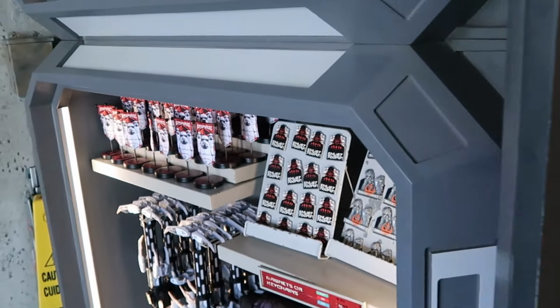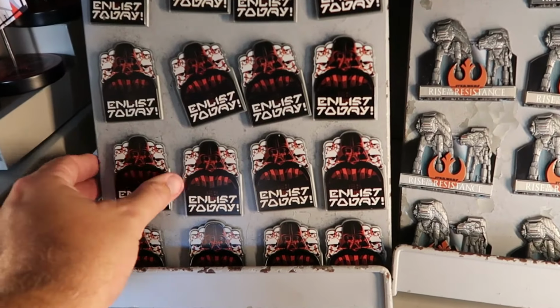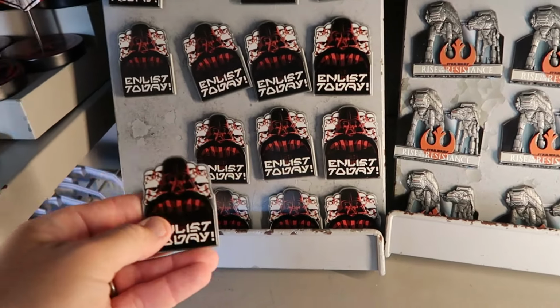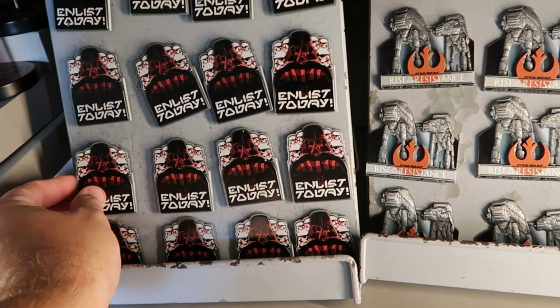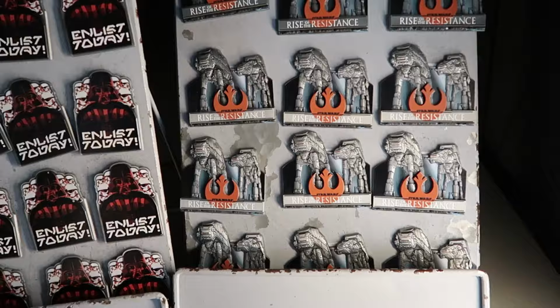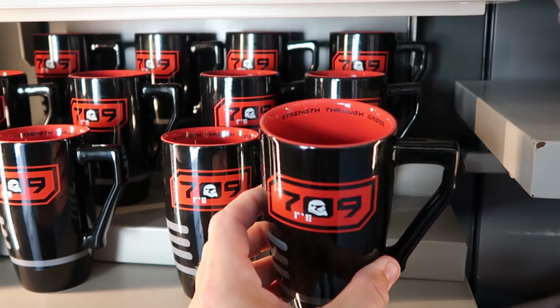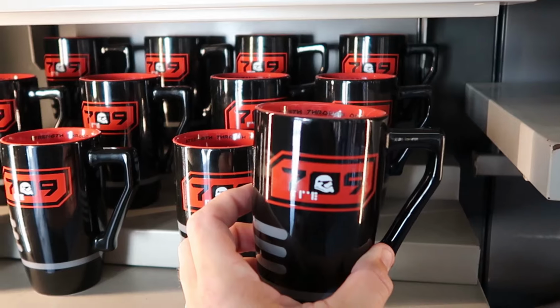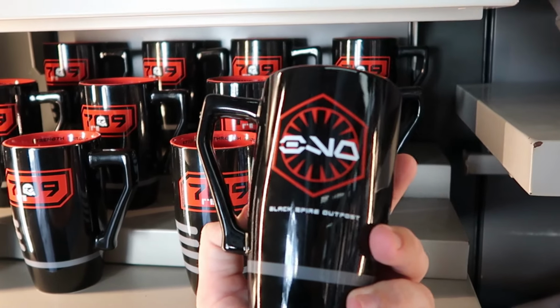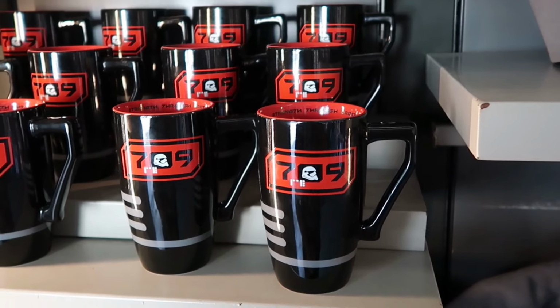And it looks like they do have some different refrigerator magnets here as well. Darth Vader Enlist today with the Stormtroopers. That one is $15. Then they have the Rise of the Resistance ones with the AT-ATs. And so many different coffee mugs and drinkware that they have. This one says Strength Through Order on the inside, really cool Black Spire Outpost on the backside. Those are $20 a piece.